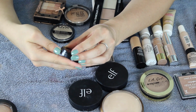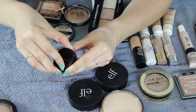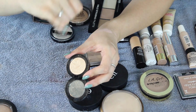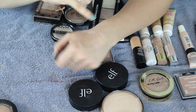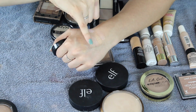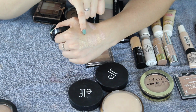This is the Mally Effortlessly Airbrushed Highlighter in Stardust. So this came with a little blush as well. You could either get a pink blush or a peach blush. I got the pink one. Oh, this gold highlight is life. I'm going to swatch it next to, is that where Gilded Honey was? Yeah. And it's a little bit more yellow gold.